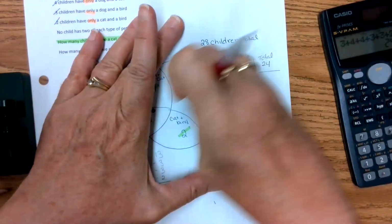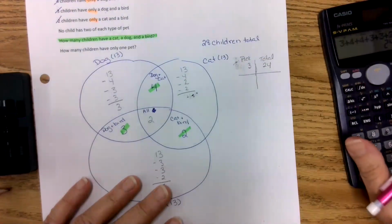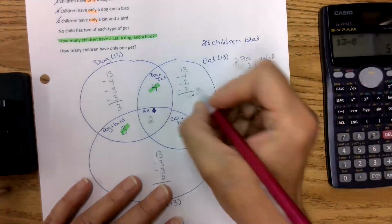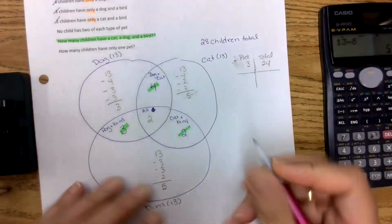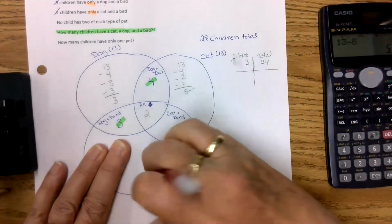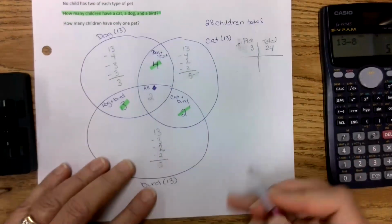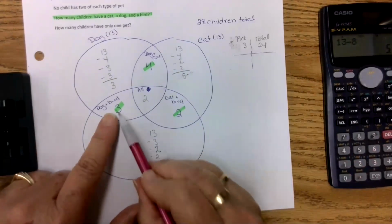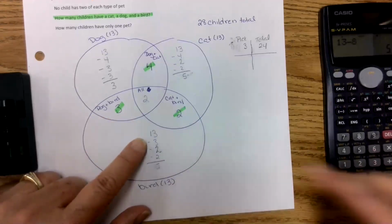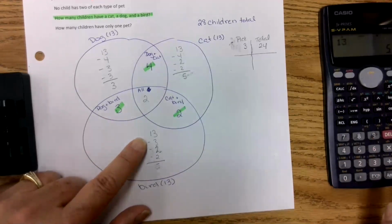13 minus 8. 13 minus 8 should be 5. That's going to give me 5 here. And then this is going to have, you see that, right? So it's 13, and there's the 3, and then a 2, and then a 2, and 13. I suspect this should just end up being 4.